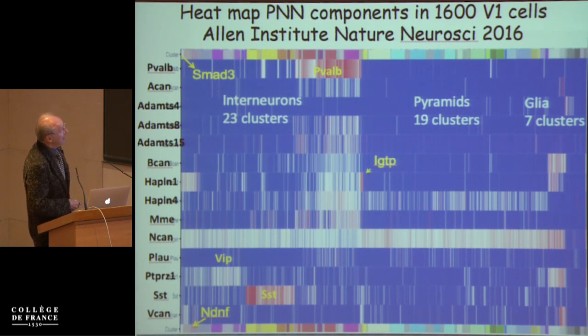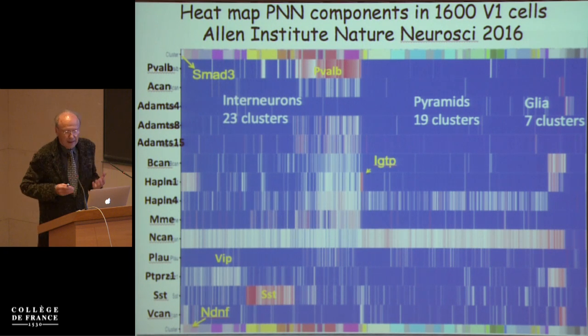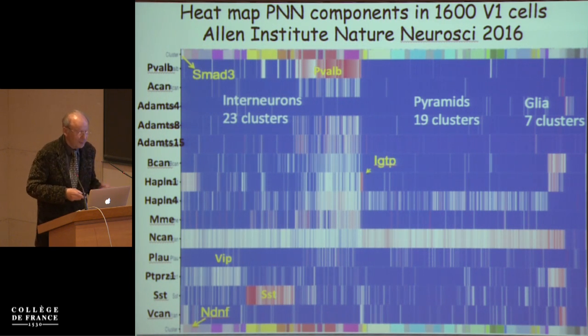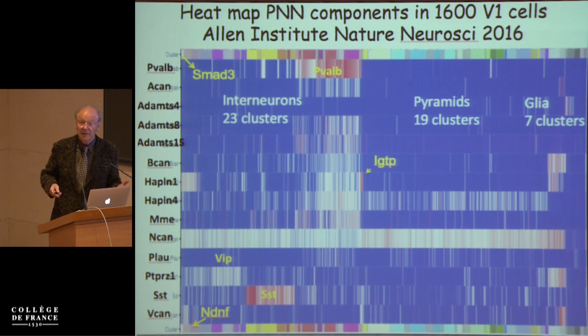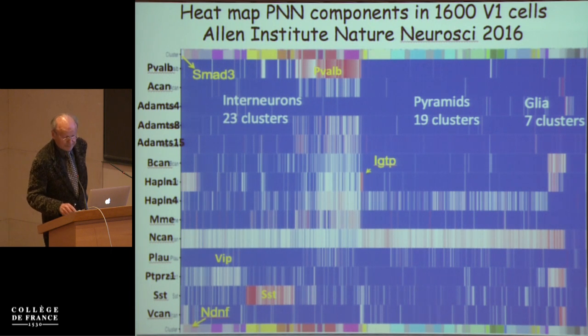TPA, it's not a lot. PTPRZ, that you have seen on the previous slide, yes. Somatostatin, of course not. And VCAN, you can see VCAN is in glial cells too, and in SMAD cells. So the conclusion is that to get PNN surrounding the parvalbumin cells, you have the cooperativity of many different cells. So we are not yet there.